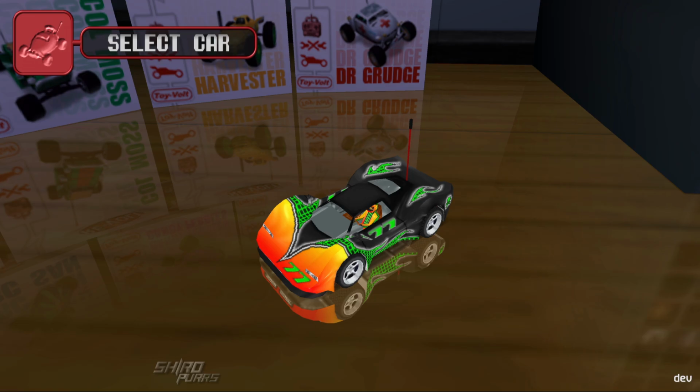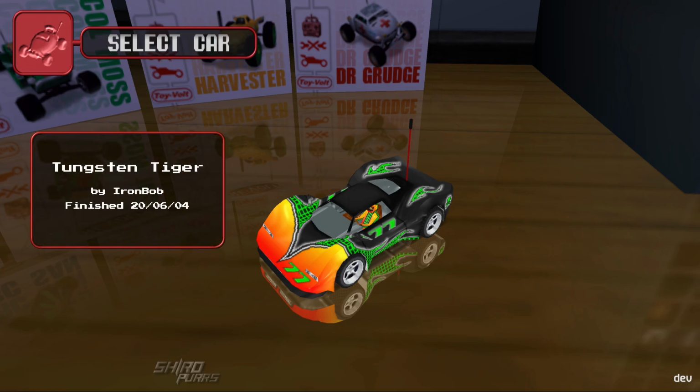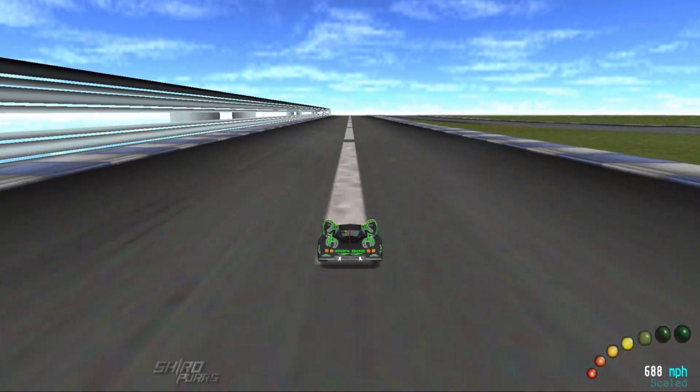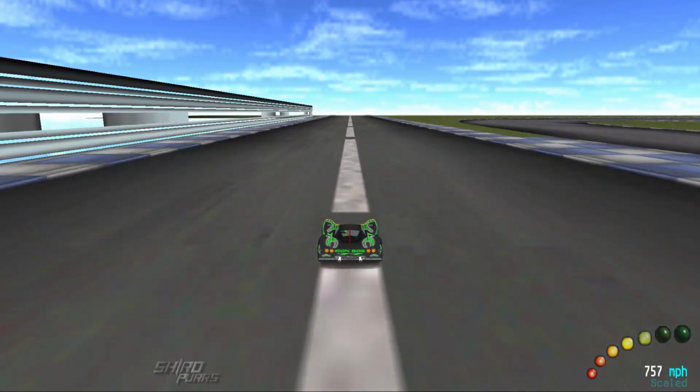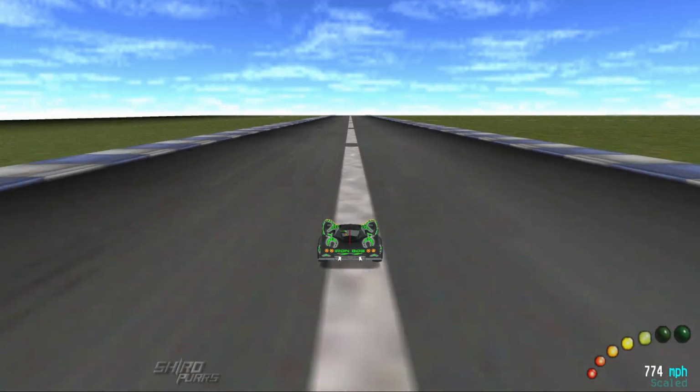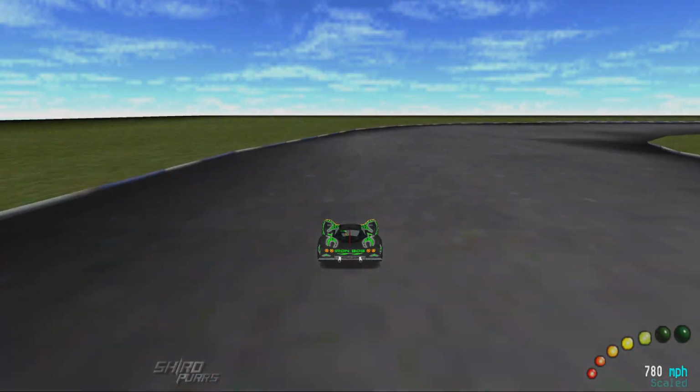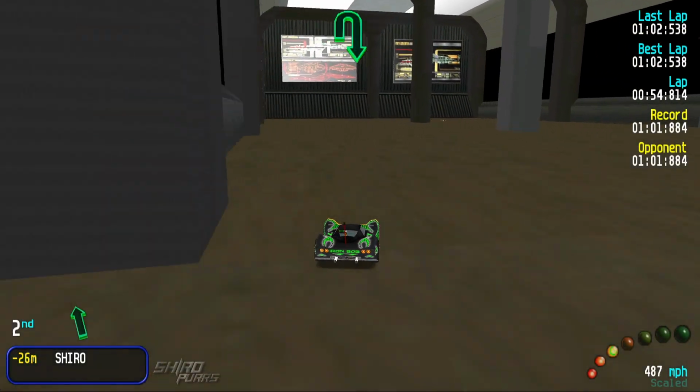Finally today we have my favourite of the bunch, the Tungsten Tiger. Finished in May 2004, it's a little later than our other IronBob entries for today. The Tiger also qualifies with today's fastest speed with 780 mph scale speed, which does break the sound barrier, and is slightly faster than Thrust SSC, but top speed isn't everything. I do actually have to be able to drive this thing.